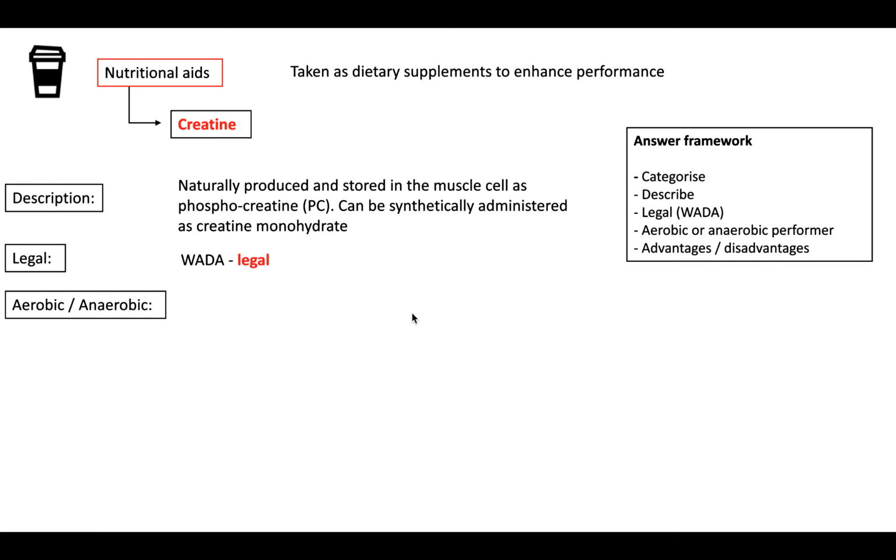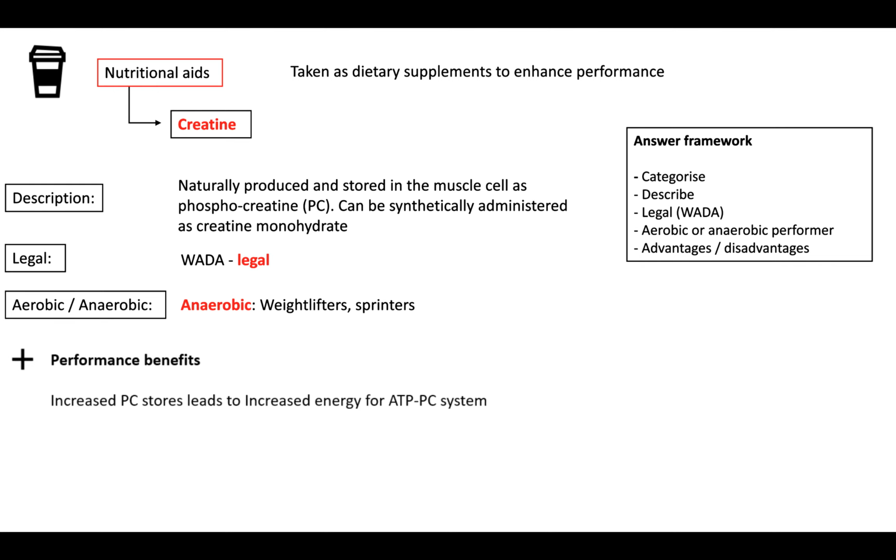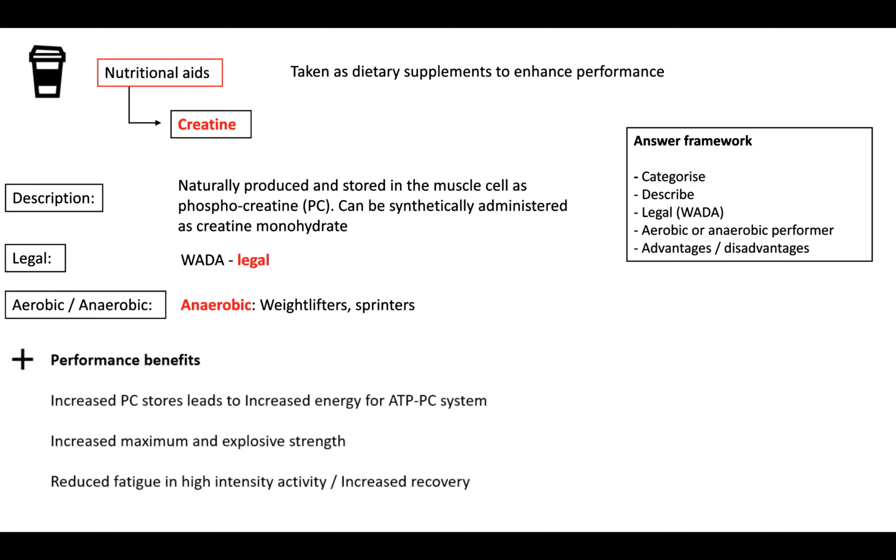It is legal, so people can use it to help with gym workouts, and to help with sprinting activities. So we're looking at weightlifters and sprinters as the sporting examples. The advantages to taking creatine monohydrate are, first of all, increased PC stores, which leads to increased energy production for the ATP-PC system. Increased maximum and explosive strength, as well as reduced fatigue in high-intensity activity, as well as increased recovery.